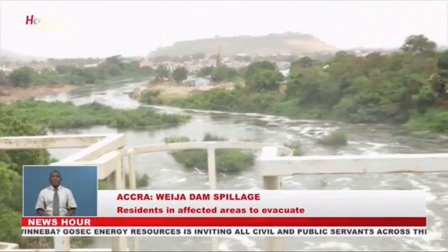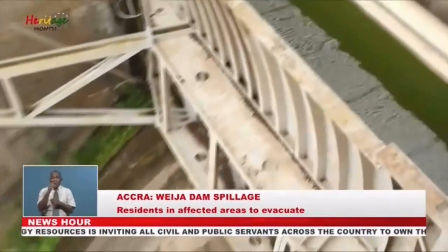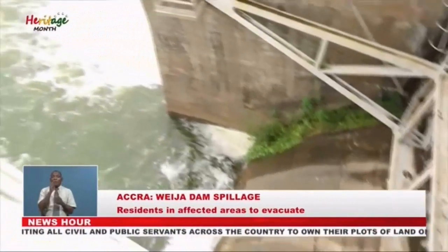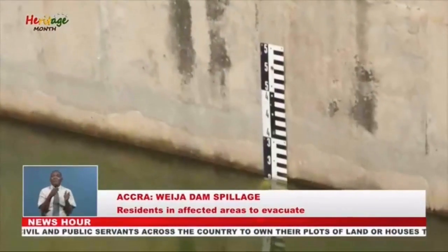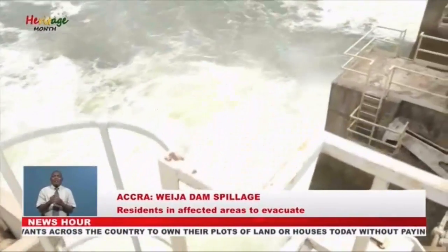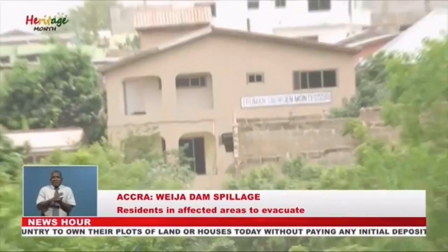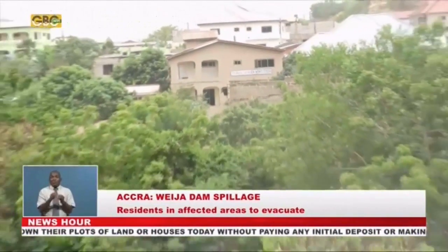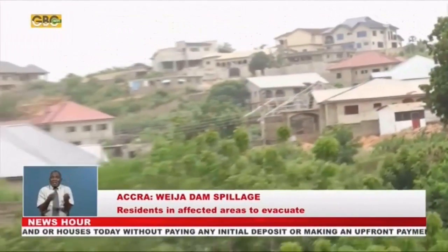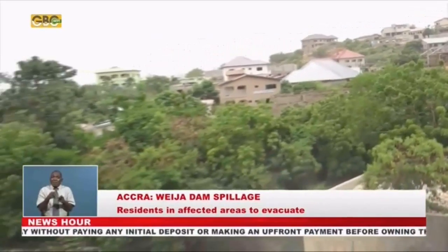The station manager at the Weija production site, Mr. Augustine Atibire, an engineer, tells GBC News that the Ghana Water Company Limited has plans to expand operations at the site to minimize the need to spill so much raw material by expanding its capacity to treat more water to supply the increasing demand by residents of Accra. But encroachment along the banks of the river and indiscriminate siting of buildings remain a major challenge.